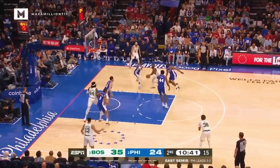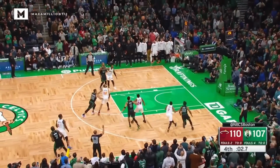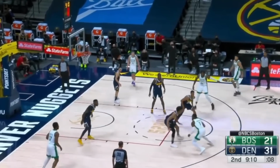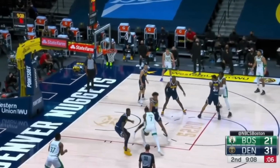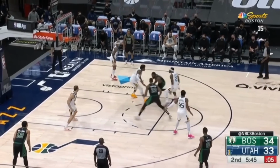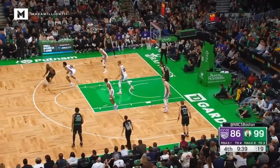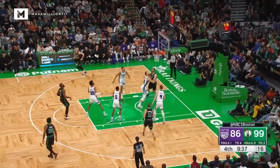He has evolved at all 3 levels due to his strength and some of the best tough shot-making ability in the entire league. Here, he shows off his handle to get deep into the paint for an up and under layup. Next, he rejects the screen to get to the rim for another tough finish. Here, JB uses his body and gets straight to a spot for the midi.